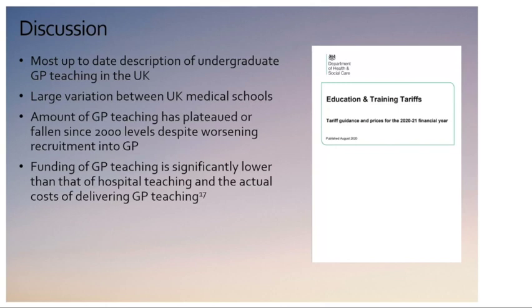Since the time of writing of this paper, the Department of Health and Social Care in England has for the first time introduced a national minimum tariff for GP teaching of £28,000 per annum. This is a step in the right direction, but it is still not equitable with hospital-based teaching, which has a tariff of over £33,000 annually, or the cost of providing teaching in GP, which is over £41,000 annually.